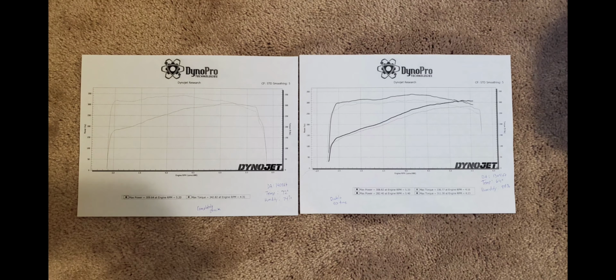And then in terms of torque, torque on the stock run was higher throughout the RPM band. At no point did the Diablo tune get higher than the stock run. So the Diablo tune actually hurt my torque. With the Diablo tune, I made 336 foot-pounds of torque, and on the stock run, I made 342.